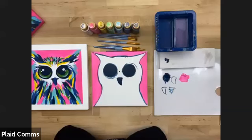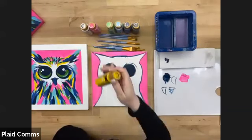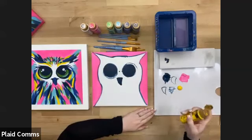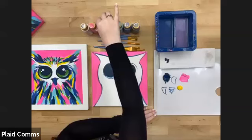Okay, so for those of you who are caught up, you can go ahead and grab some of your medium yellow and put about a nickel size amount on your palette. Get yourself ready for the next step.